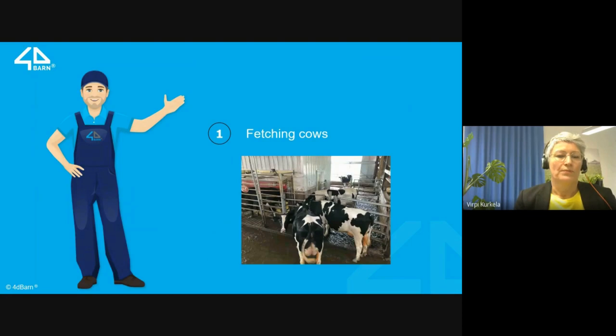Fetching cows. I don't know how well you know the word fetching or what it means, but I'll explain shortly. In every robot barn, there are cows that are not showing up voluntarily to the milking as often as they should. And that has really nothing to do with the general cow traffic. Is it guided or is it free traffic or some kind of combination of those two? So what we have seen is that in every barn, there are fetch cows.